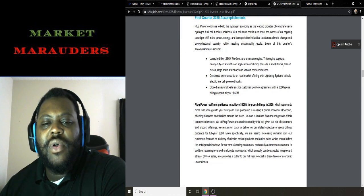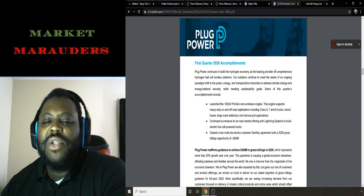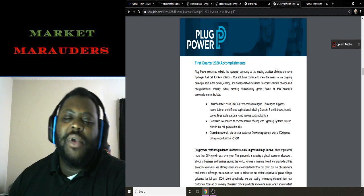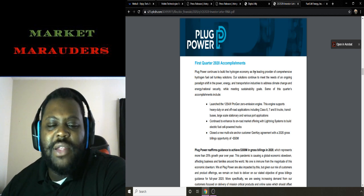So going to some more information. It says that they launched the 125 kilowatt ProGen zero emission engine. This engine supports heavy duty on and off road applications, including Class 6, 7, and 8 trucks, transit buses, large scale stationary, and various port applications. Continue to enhance its on road market offering with lighting systems and build electronic fuel cell powered trucks. Close a new multi-site anchor customer GenKey agreement with a 2020 gross billing opportunity of 50 million. So that's a pretty big deal.